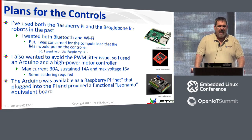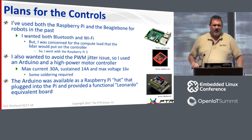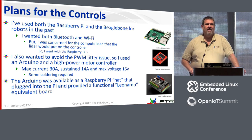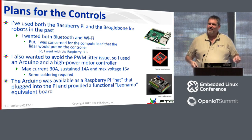sustained 14 amps, and it can have a max voltage of up to 16 volts. So the way brushed DC motors work, if I have something that can handle up to 16 volts, but I only put 9 volts through it or less, then everything's good. I don't have to worry about burning anything up. So that particular motor controller, I think, was like $60, which is relatively cheap for a motor controller in that general range. The Sabertooth motor controllers that can handle 80 amps are like 125 a pop per channel. So that's a little bit on the expensive side. First Robotics, of course, has some really cheap ones at $45 that'll handle up to 80 amps, but they're big. And I didn't want to have to figure out how I'm going to get that on that little bitty robot.